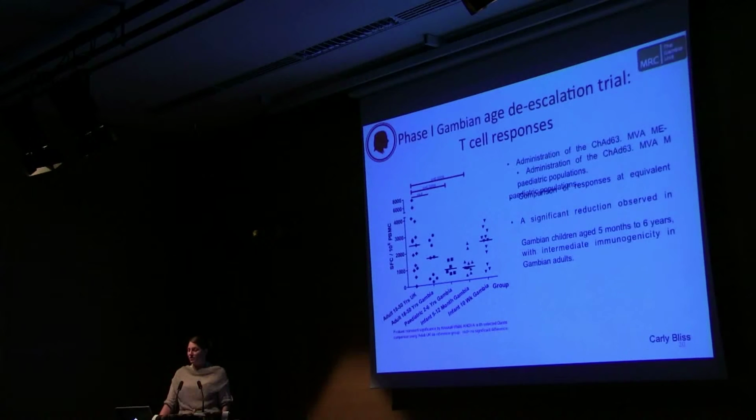So looking at T-cell responses, this figure compares ELISPOT responses in UK adults with Gambian adults, 2 to 6-year-olds in the Gambia, 5 to 12 months old, and then 10-week-olds. And what's immediately apparent is that once you get down to these older groups of children, the T-cell response seems to be much lower, and we were really quite surprised by this, particularly considering that it then seems to bounce up in the 10-week-olds, and we were really concerned that we might be seeing some hyper-responsiveness to the vaccine caused by malaria immunosuppression.